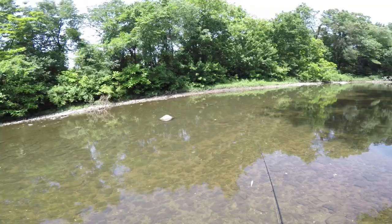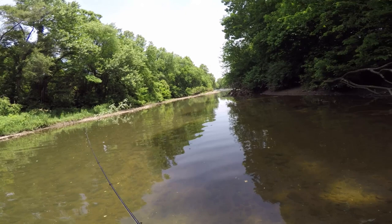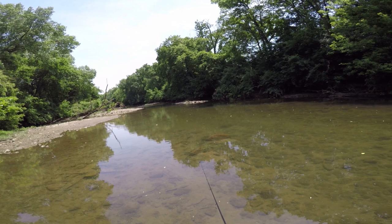I couldn't be happier about that fish. Just had a crawdad in my sandal. Freaked me out. Clear water, low water, sun's out. These fish can see me coming a mile away, so I'm gonna have to cast a mile to get them to bite. Got a good feeling about this spot, guys. Got a real good feeling.